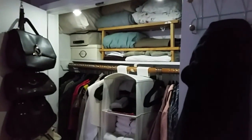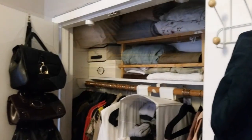If you need spotlighting in your rental, I highly recommend these. You don't have to do any electrical work. These are perfect for rentals.